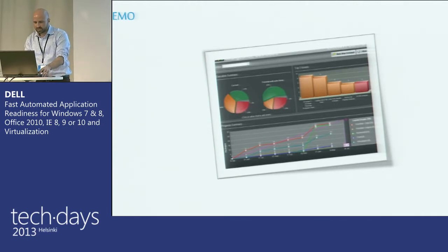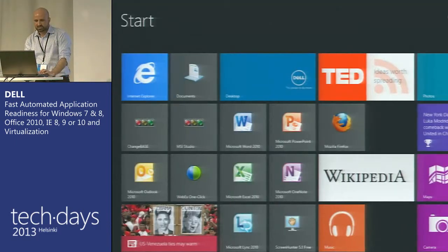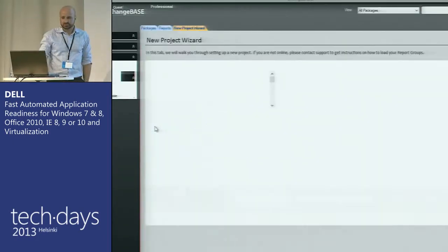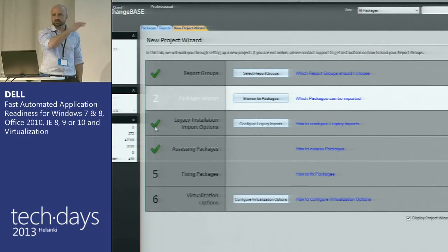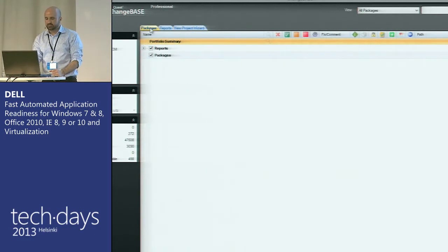So, demo. What I'm going to do is start Changebase, and you'll see that the interface is fairly simple. When we start, we have a new project wizard that helps us go through this process. So first, import the packages, then for the legacy applications, configuring and importing them, then assessing, fixing, virtualizing. Okay? So if I go to this packages tab, we will look at these report sections.